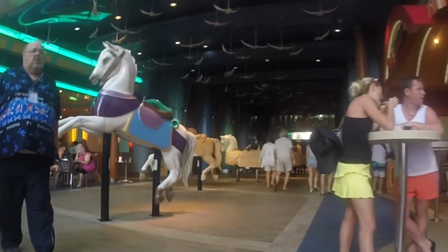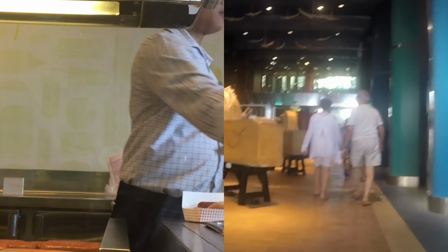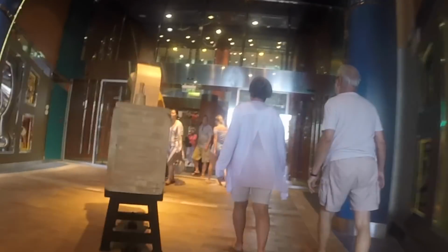And along here, moving in, you see the Hotdog Stand over there on the right. Really good place for a quick lunch if you need to grab something on the go. Never a huge line over there, we really enjoyed it on our cruise.